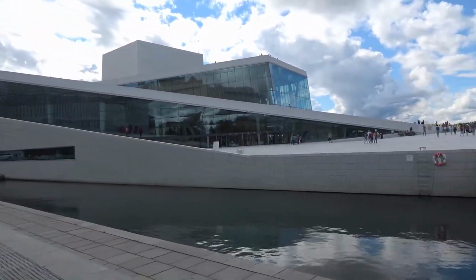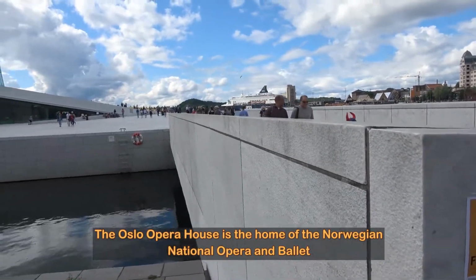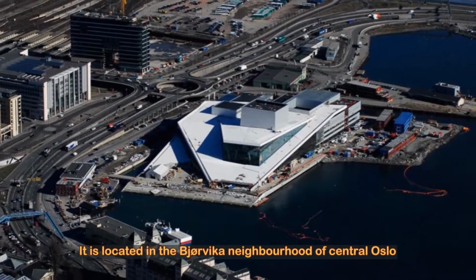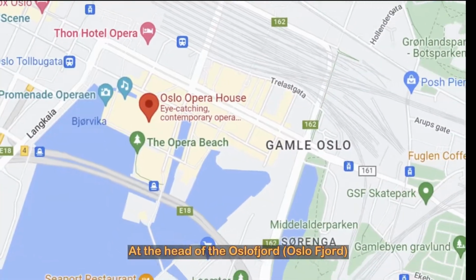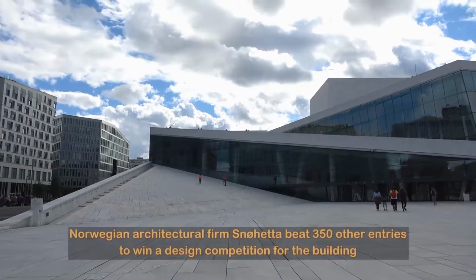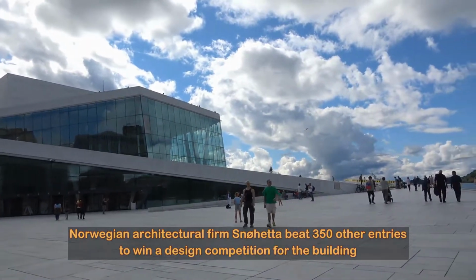Famous opera house. And there is a little bridge that connects it to the plaza there. Impressive design. Very interesting.